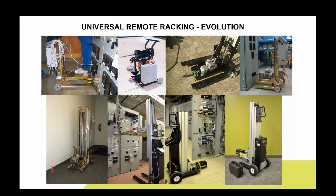And the modifications that happen. Across the top, a lot of these devices are a fixed height, maybe chest high, to rack a very specific breaker type and not necessarily universal. And then you see, all across the bottom, there's an elevating mast to our product that can do a screw 2 inches off the floor to 80 plus inches high.